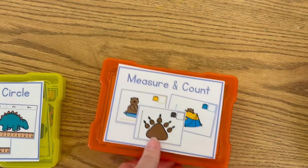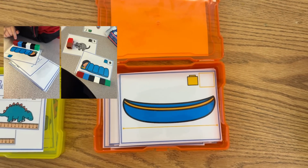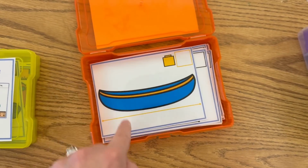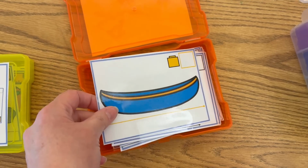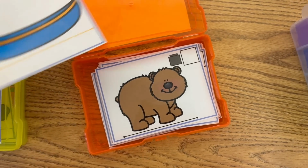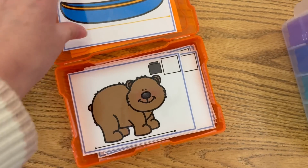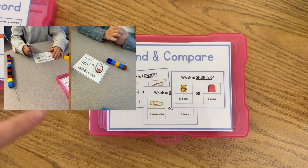This one here is called measure and count. I'll insert some pictures of students doing this one. We used some Unifix cubes, and students had to measure the item. I did a little line here for them to see how I want them to measure it, and then they had to write down how many cubes long or how many cubes tall each item was. This one here was called find and compare. Again, I'll insert some pictures.